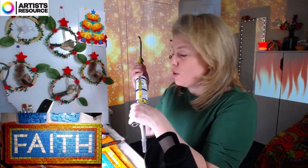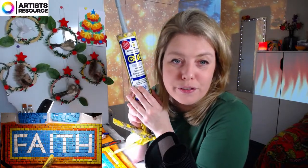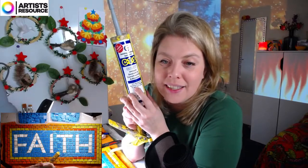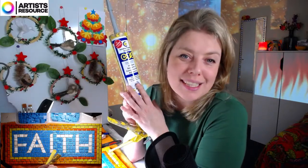And this, if you ever need to stick something which needs to be outdoors and you want it fully weatherproof, you want to use this stuff. It's called CT1. It's amazing. Amazing, amazing, amazing. So there's me geeking out about adhesive right there.